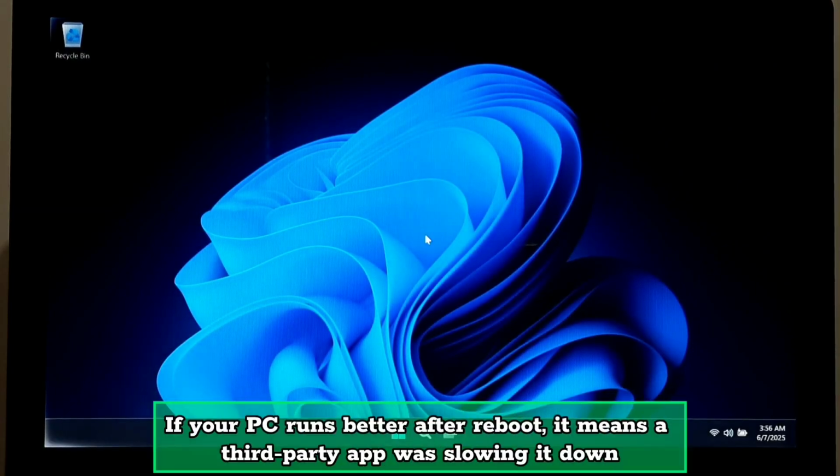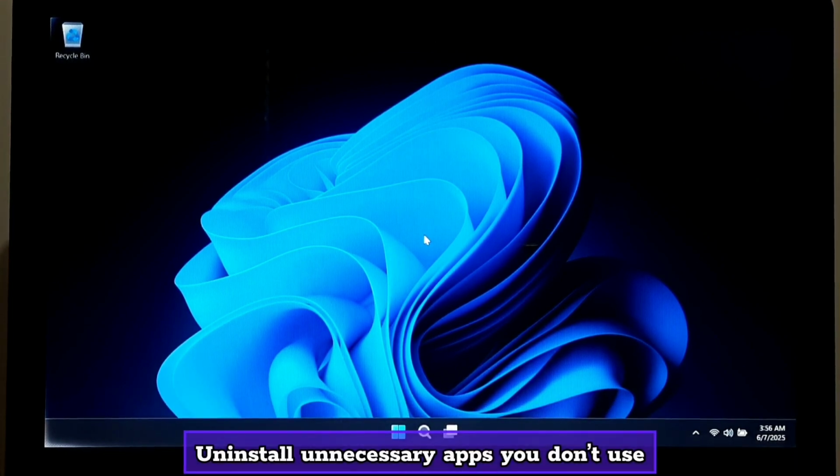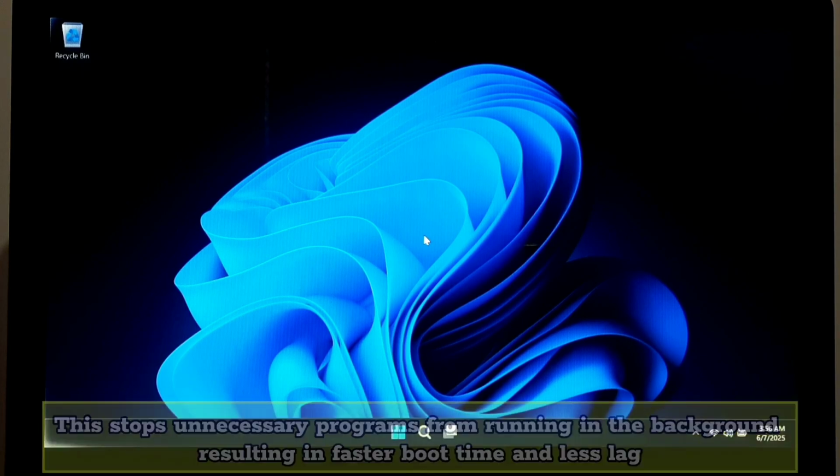If your PC runs better after reboot, it means a third-party app was slowing it down. This stops unnecessary programs from running in the background, resulting in faster boot time and less lag.